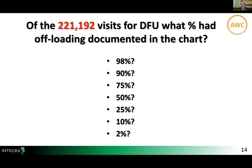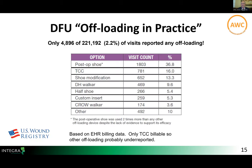So if our VIPs, our vascular, infection, and pressure relief, can you imagine if we only assessed vascular status 2% of the time, or infection control 2% of the time? That's essentially what was happening in all of these clinics around the country. They were not offloading feet. Is it any wonder we had amputations?